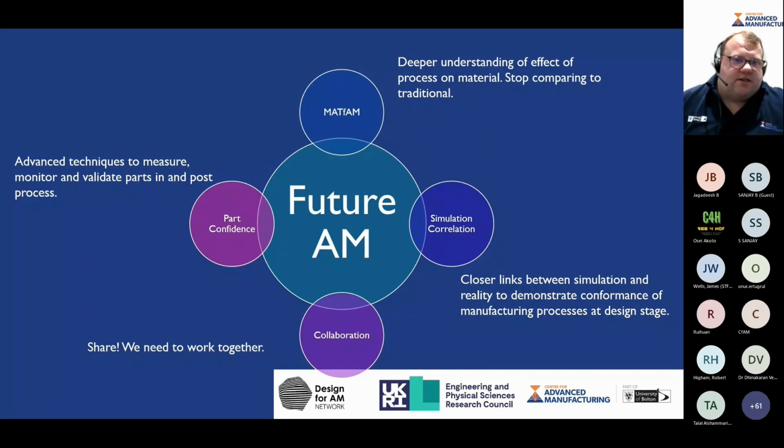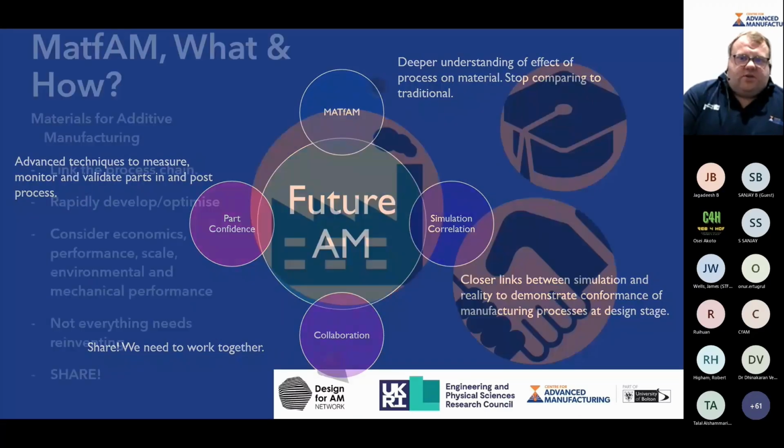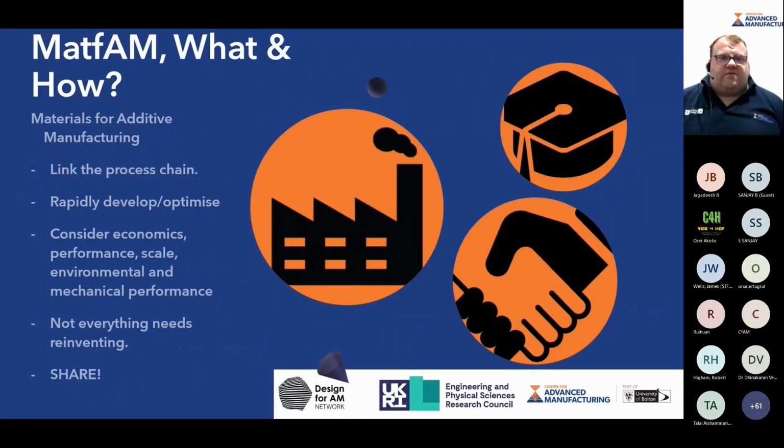But we could also use advanced techniques to monitor and validate our parts in and post process. So to try and instigate some of this, I'd like to frame materials for additive manufacturing as where we link all aspects of the process chain. So we want to be able to understand what happens to our material, and not necessarily why we need unobtainium to be processed via additive manufacturing process X or Y. What we're trying to do is promote an ability to rapidly develop, and consider the economic impact of what our research is trying to do: the performance, the scalability, the environmental and mechanical performance, etc.